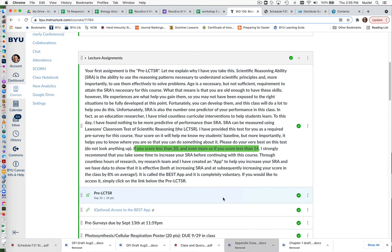But using the best app, we have been able to improve student scores in a matter of a week, and that often leads to an 8% or more jump in your grade in the class. So take the LCTSR as best you can without looking things up, see how you do.